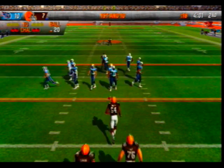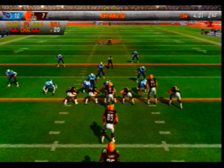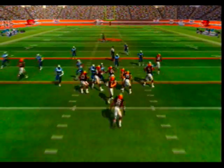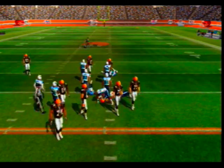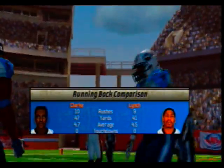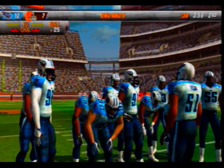First and 10. Ball on the 20-yard line. The Titans line up in a 4-3. Hand it off. Gets it. Number 30 comes up to make the play at the 25-yard line. So after that run, we can see how the two main threats on the ground have fared so far.